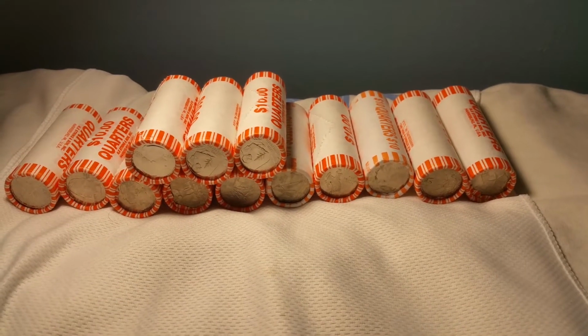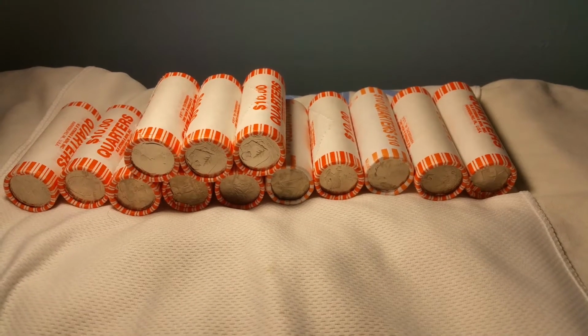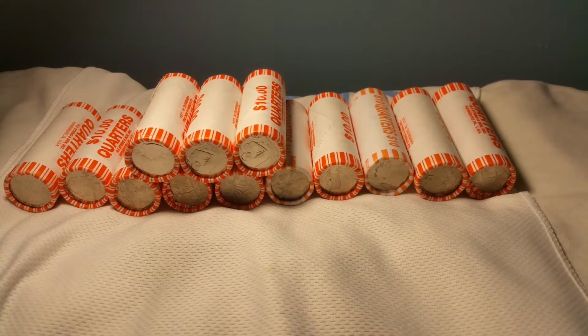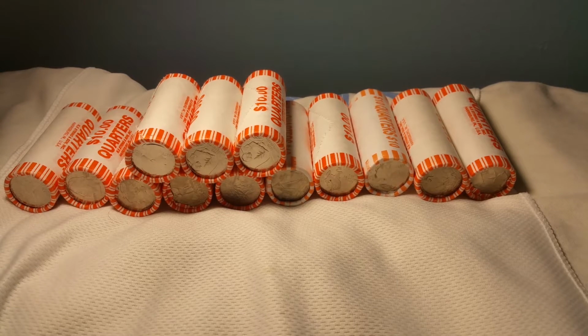Well, I'm back, and I think what I'll do is I'll go through the quarters and nickels first in this part, and then we'll do the other ones in another part. I noticed there is 10 rolls of circulated, and I forgot I stopped at a grocery store and picked up $30 in, from what it looks to be, uncirculated stuff. So hopefully I'll find some West Points.